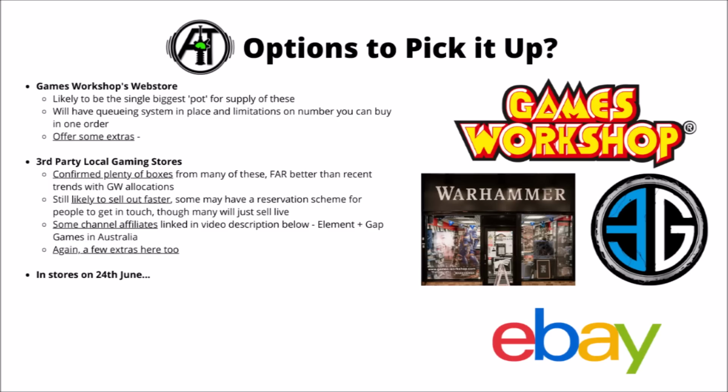Otherwise, perhaps the cheapest place to get hold of the box itself will be third-party local gaming stores, independent Warhammer stockists like Element Games in the UK. Lots and lots of others exist across the world, often tending to deliver Warhammer things for a discount of around 10 to 20%. If you do manage to land Leviathan at a discount compared with Games Workshop's prices, that's only going to add to the better value of the deal of the models in the box.